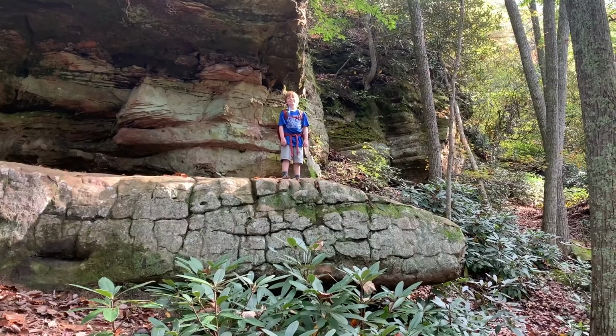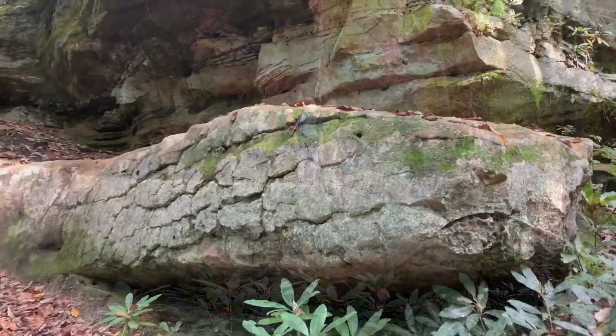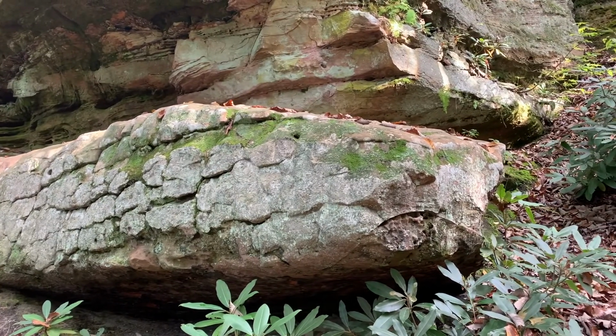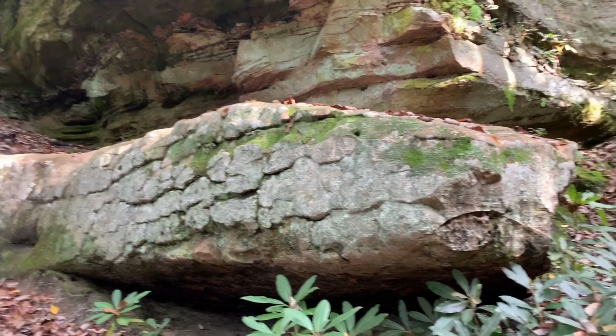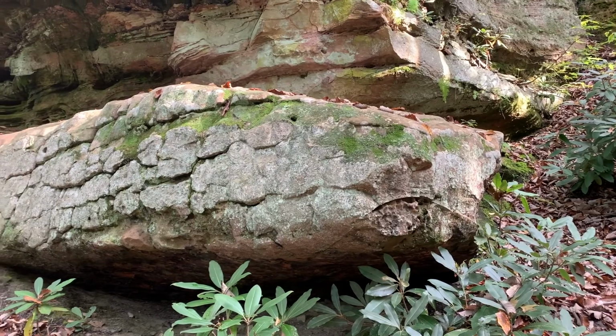What are you on top of, Henry? A snake. It's even neater the further you walk around. Here we can see it even has a mouth and nostrils at the front. And there is also a little hole for an eye over there. You missed that.